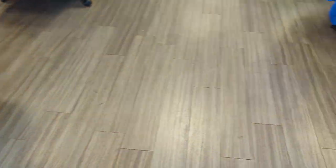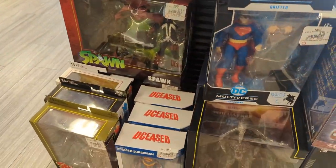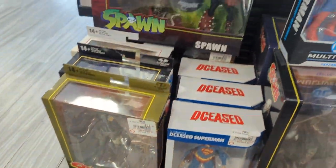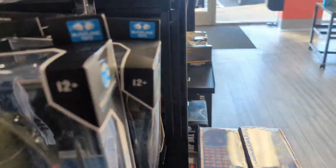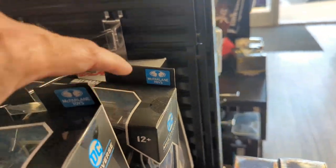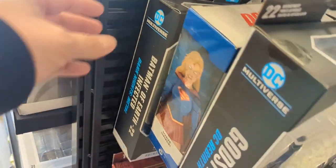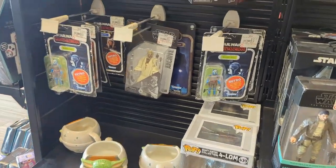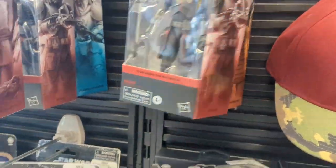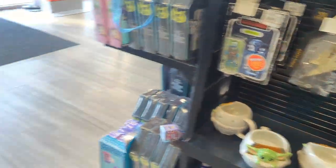Nah, I never see mine. That Grifter. Ooh, Godspeed. Violator. What do you got here? Oh, Demon. Grifter. Joker. Oh, Dr. Fate, Cyclone, Hawkman. Godspeed. King Shazam. Star Wars, nothing too exciting here. Nope, nothing. But cool to see new stuff.